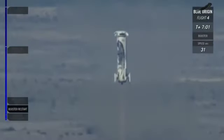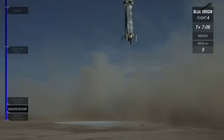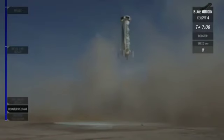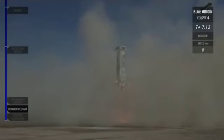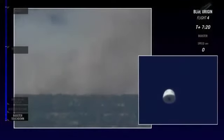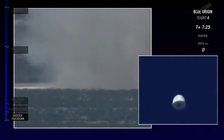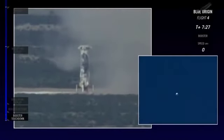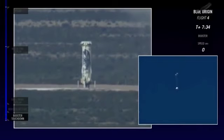1,000 feet. Landing gear deployed. 5 miles per hour. Another picture-perfect landing for New Shepard rocket booster. Let's cut over to the crew capsule because it's about to deploy its parachutes. What a beautiful landing. You see that control, that hover? There we go. We've got the 2 drogue chutes which have deployed.